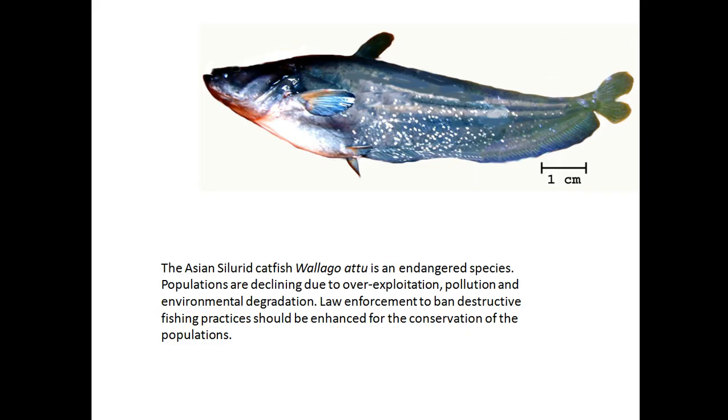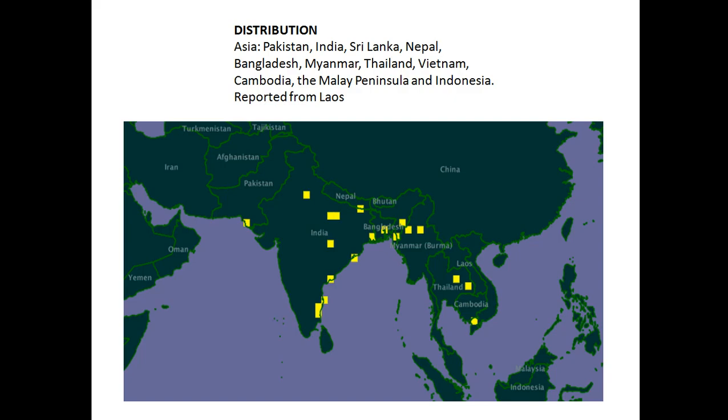But now the Asian Valago is an endangered species. Their population is declining because of overexploitation and also because of pollution and environmental degradation. Wherever you see these yellow patches, you can see this Valago, starting from Pakistan to India, Laos, Thailand, Cambodia, Bhutan, Bangladesh.